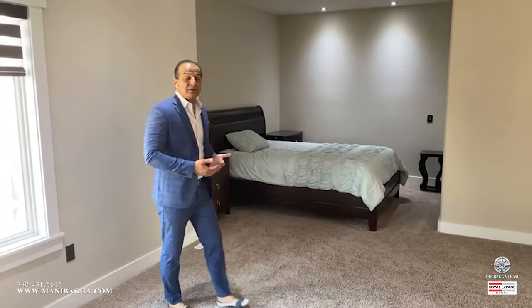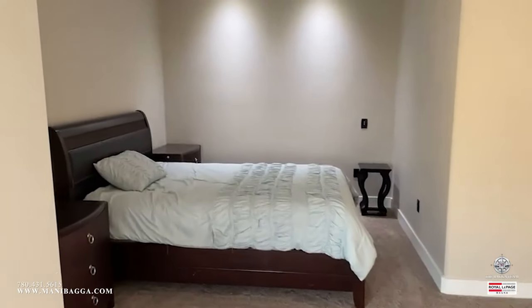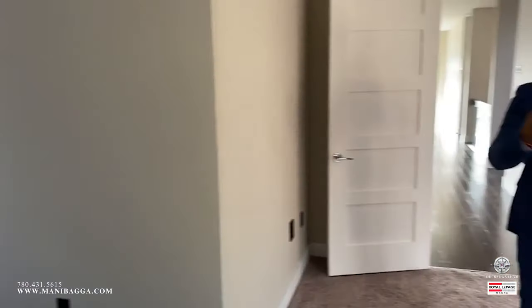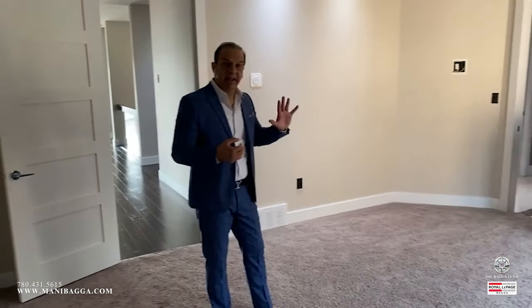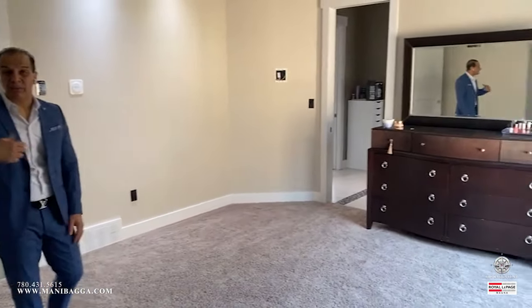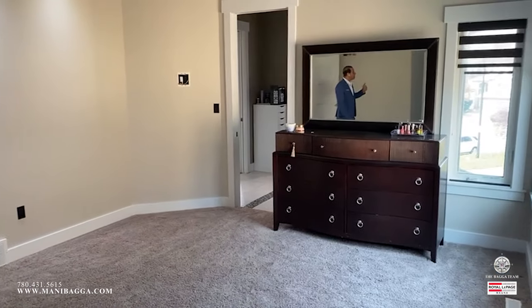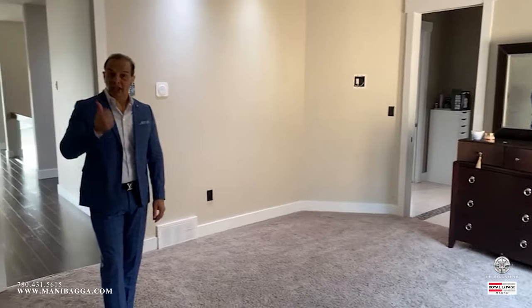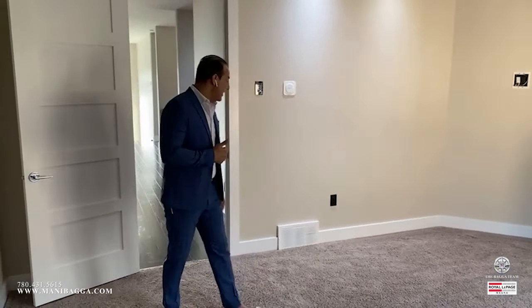But this is supposed to be a four bedroom. They turned the four bedroom plan into three because the bedroom sizes are massive. So the top floor offers you three bedrooms and another full bathroom. So that is the wrap up for the top floor. We saw three bedrooms, two full bathrooms, a laundry room, and a bonus room and family room.